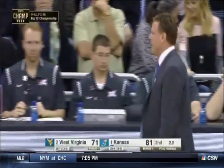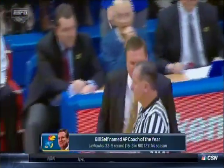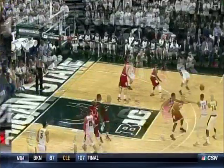That's all right. In other college basketball news, Kansas coach Bill Self has been named the AP Coach of the Year after guiding the Jayhawks to a 33-5 record this season and a trip to the Elite Eight. It's the second time Self has won the AP award, the first coming after the 2008-2009 season. And for that, he becomes just the 8th coach to win that honor more than once. But I bet he wishes he was in the Final Four this weekend.